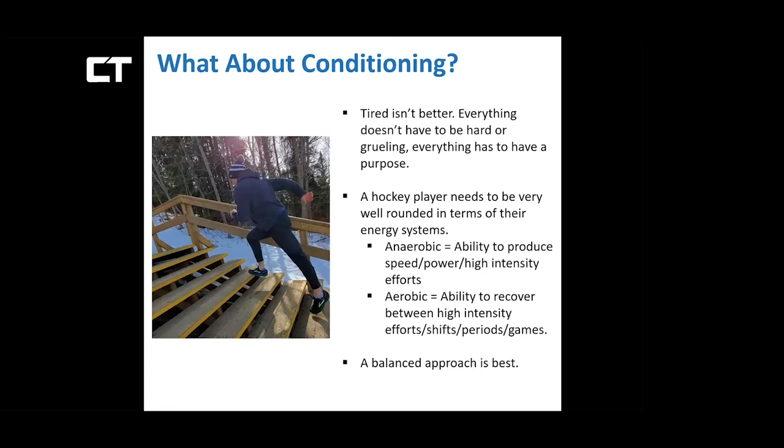But no matter what you're doing, me right now, you guys right now sitting down, you're using all three energy systems, but the aerobic one is dominant. If you were going to sprint out of your house because it was on fire, another one would be dominant. But all three of them are always in play at each time. With anaerobic, that's our ability to produce speed, power, high intensity efforts. Obviously a very important thing for hockey players.